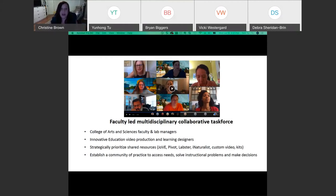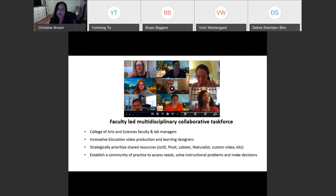Meaning, do we need to have vendors? Do we need to look at what vendors are available that we could purchase custom content for? What are other challenges that you have? And that allowed us to assign our learning designers to this faculty task force to then work together with them in a collective group to make some really strategic decisions. And what we decided to do out of that is use vendors like Jove and Pivot and Labster, iNaturalist. We also did custom kits for some biology students.